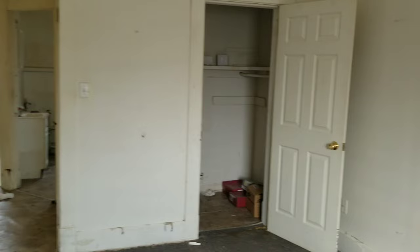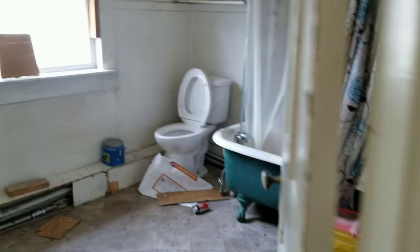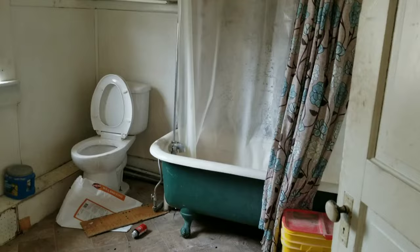Got also a nice decent size closet. Another little closet here. And now also, once again, decent size bathroom.